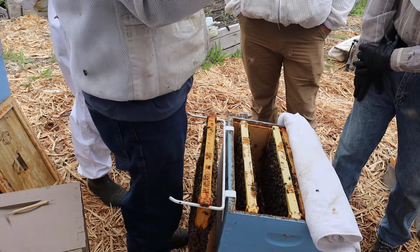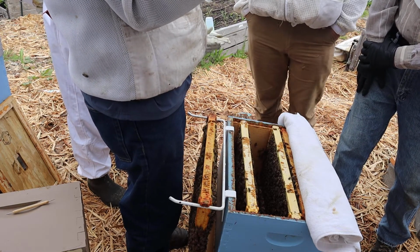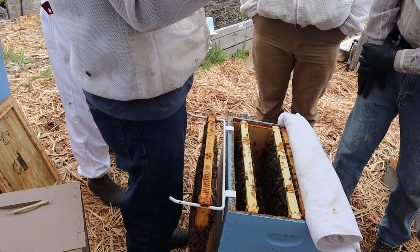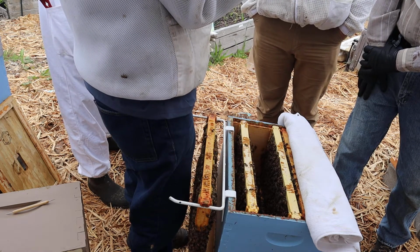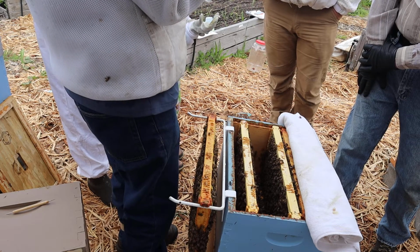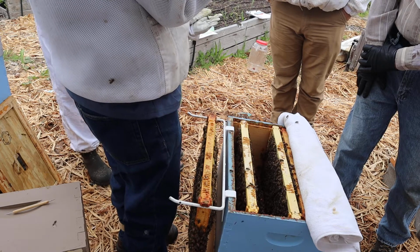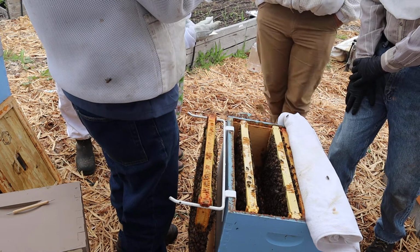You can attempt to stop this hive from swarming. There's a number of different ways that you can do it. They usually have the drones around the bottom. Usually the most effective is what's called an artificial swarm, where you find the queen and remove from her presence all the brood, and let her start again. They might have some nurse bees and another brood box, and then they'll have drones around the bottom.